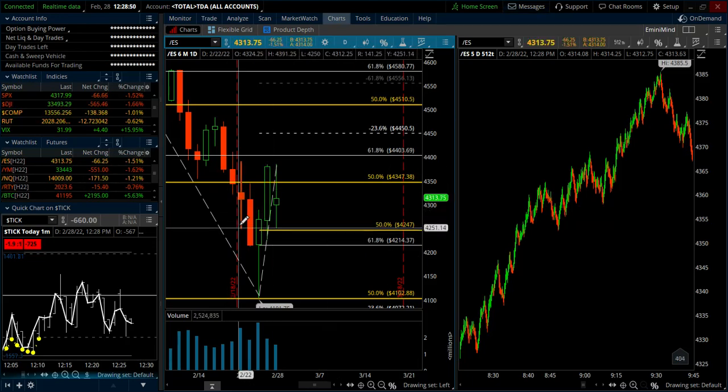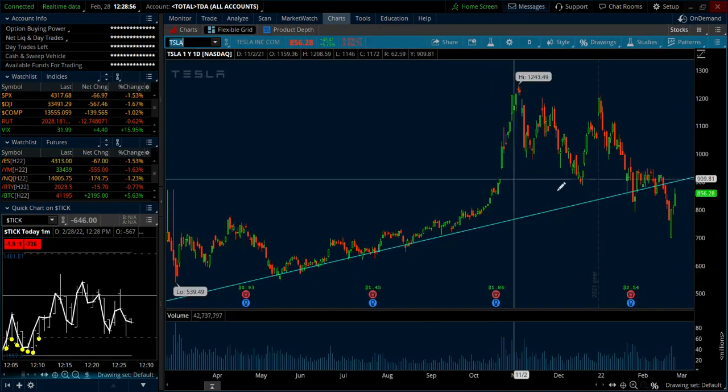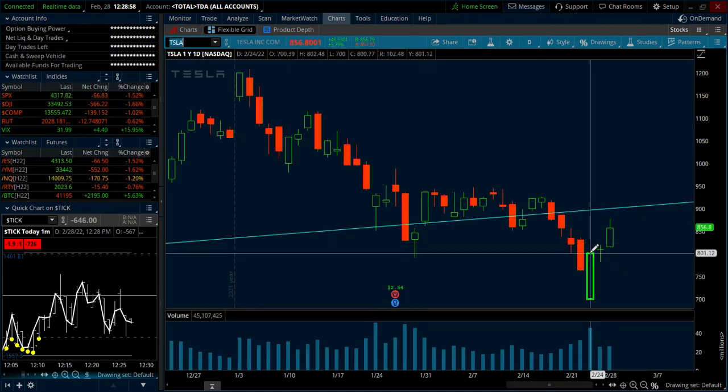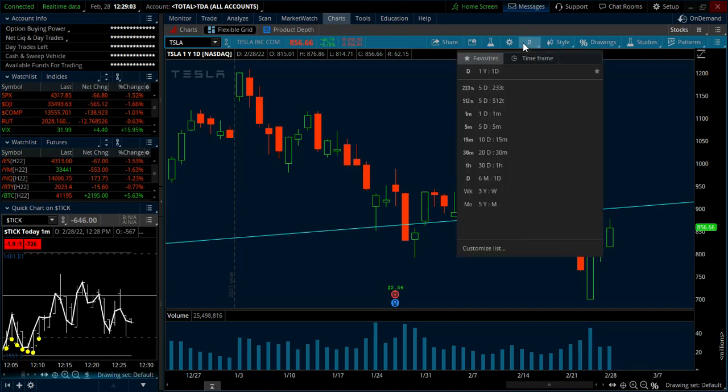The other trade, I guess it's not really a swing trade, it was a day trade on Thursday, was a play in Tesla. Just going long off the open, off of that first 15-minute bar. Anytime we have a really big gap, there's an opportunity for big movement. Sometimes it's a gap and go in that direction.